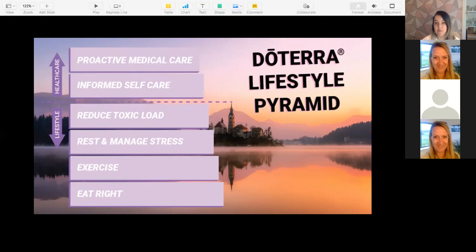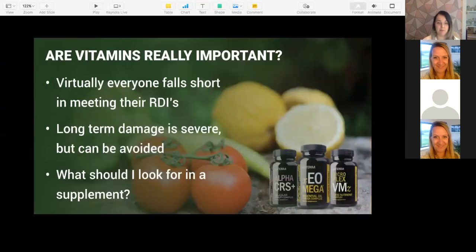And then I'd normally ask people which areas they feel strongest or weakest on in the pyramid. And then we move on to, are vitamins important? Pretty much anyone in the scientific community who seriously studies vitamins and minerals and nutrition agrees that almost everybody falls short on taking the bare minimum requirements, which are known as the recommended dietary intakes.